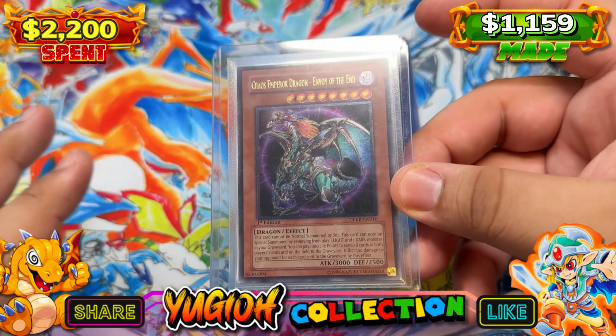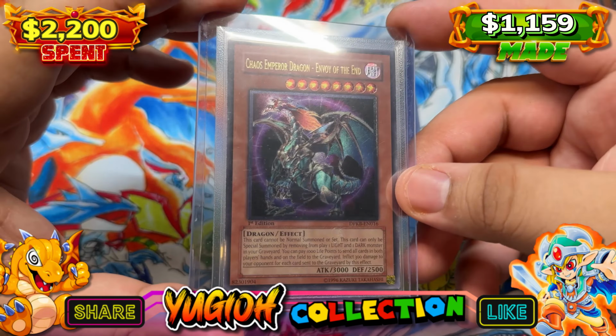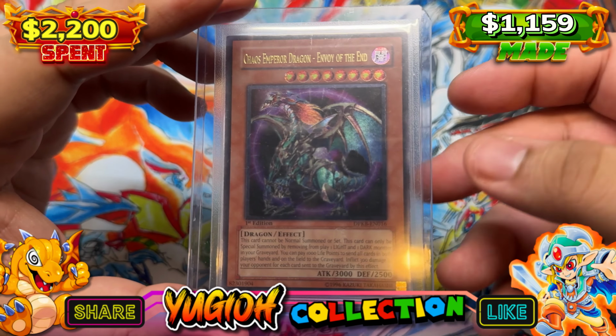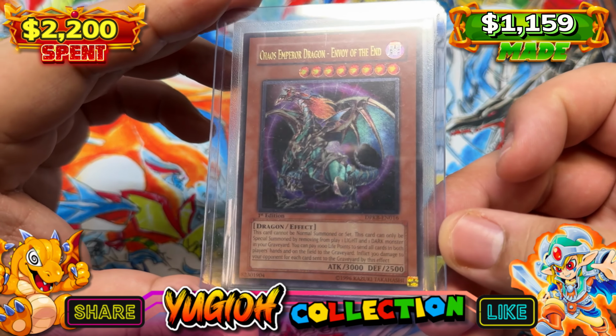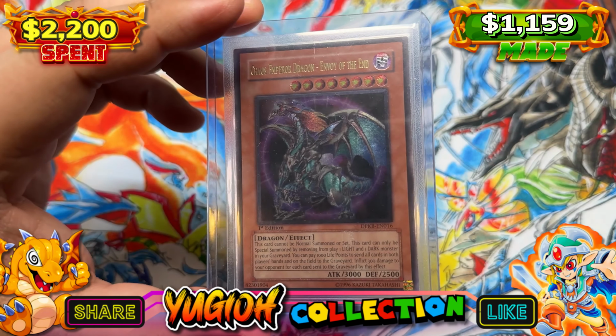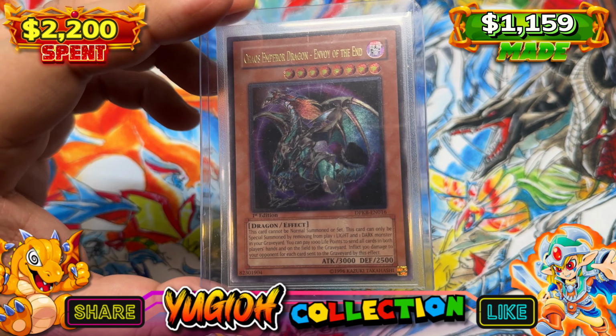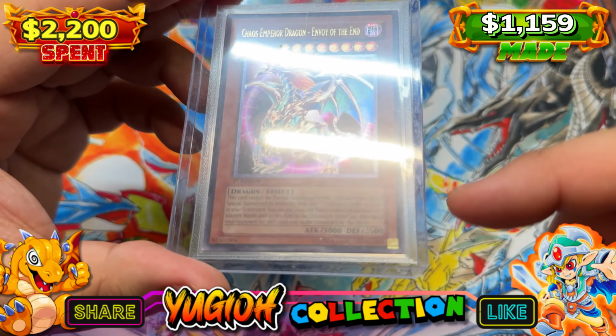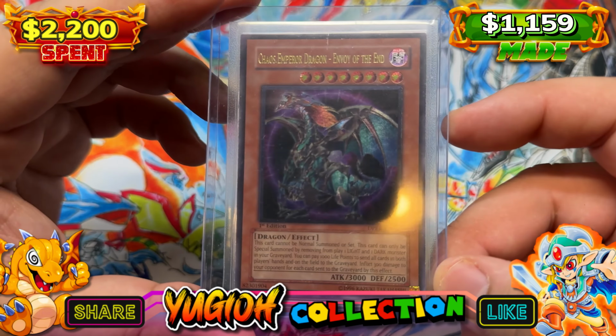Yep, there you go. That's right. He had a Chaos Emperor Dragon. He had a play set, including the Secret Rare, the Collector's Rare, and now the Ultimate Rare first edition from, I believe, the original Battle Pack Kaiba. This is one of the best. And this little lineup here, that's just the case, the top loader. This is in pristine condition, just beautiful.